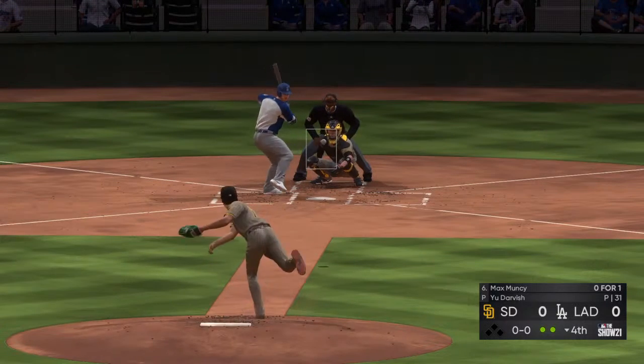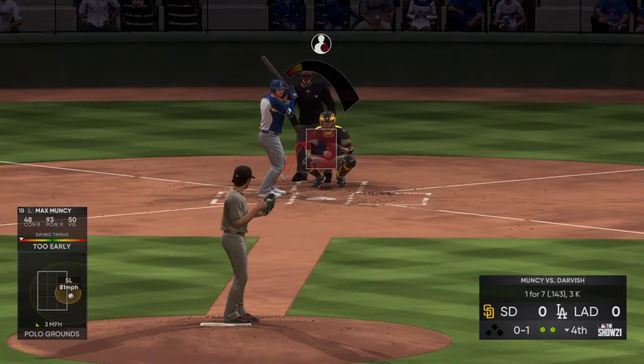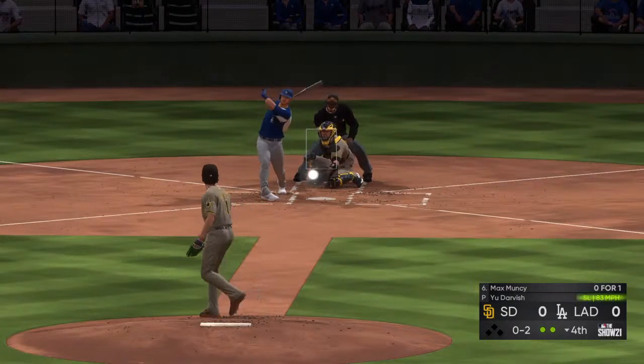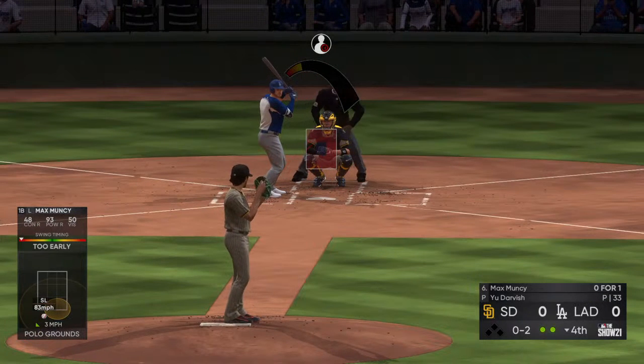From the stretch, here's the pitch. Max Muncy is in with 2 away here as this one swung on and missed for the first strike. I know we want to focus on the offense and how bad they've been so far, but can we give some love to the pitcher? He has had these guys in the rocking chair all day.